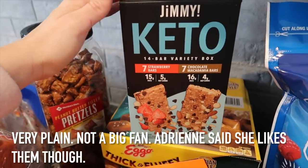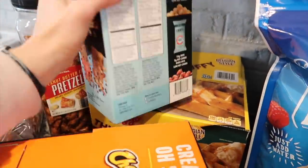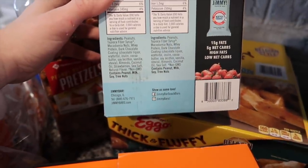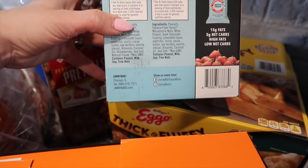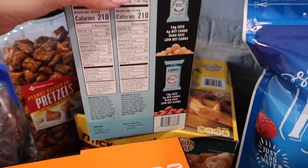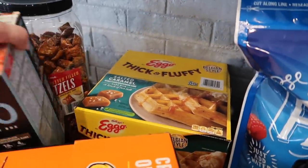I'm hoping the kids will like them as well. This would be a great snack for them to pack in their lunches. And they have really good ingredients. It's peanuts, tapioca, fiber, syrup, macadamia nuts, whey protein, dark chocolate, almonds, coconut oil. All the stuff in here are ingredients that I know what they are, so I love that. So hopefully the kids will like those too.